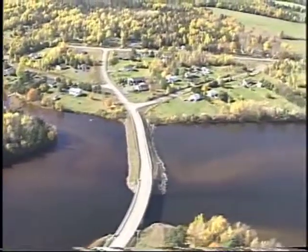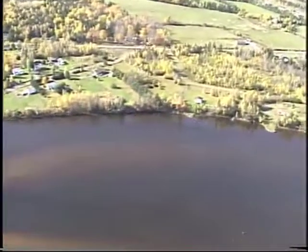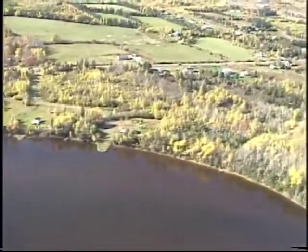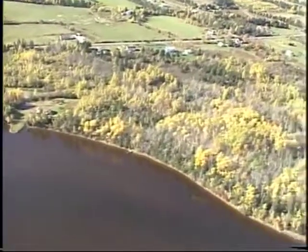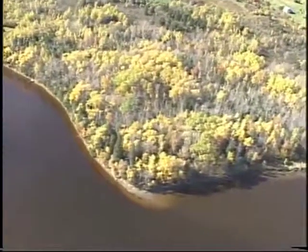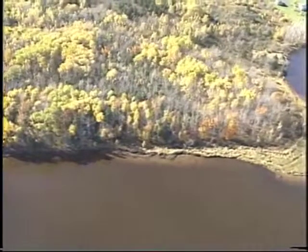Passing the new bridge back into the outer part of the west arm of Pictou Harbour. The shoreline changes back into more of a natural shoreline, except for a few properties where boulders and so on have been gathered. The low areas of wetland and marsh vegetation. Much of the shoreline is poorly developed beach.